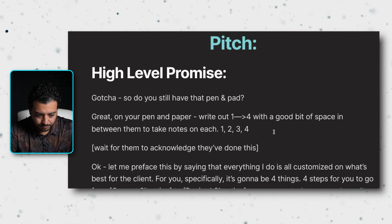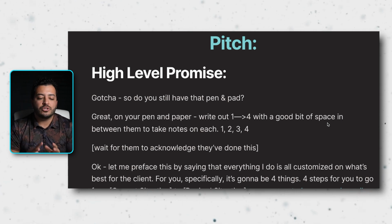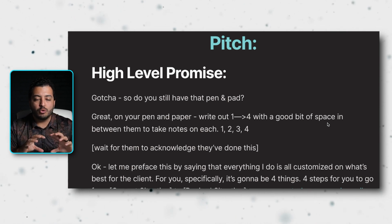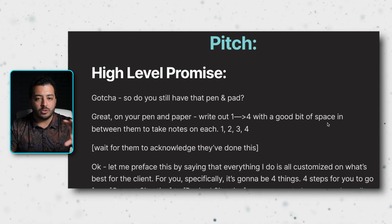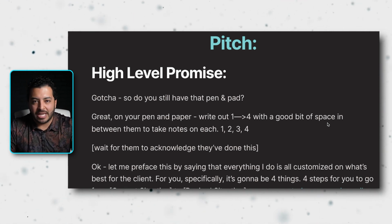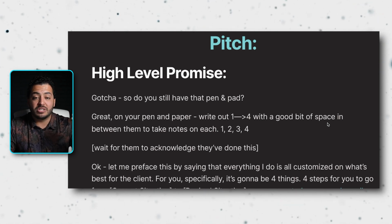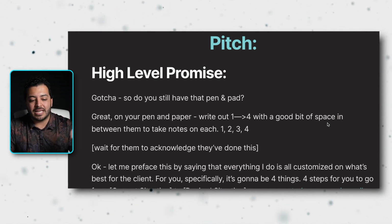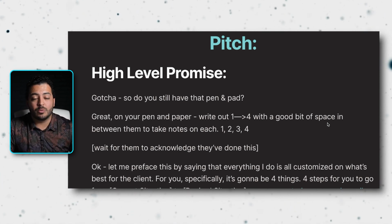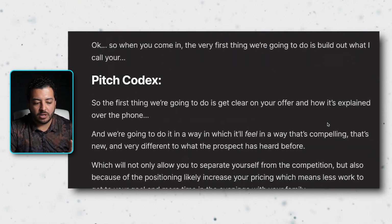So here's the pitch. The way to think about it is that the pitch is, yes, you telling them what you can do for them, but it's also simultaneously you educating them. This is the reason it works so well: you're breaking down exactly what we're going to do, and at the same time, it's positioning your thing as exactly what's going to help them get to their end result.